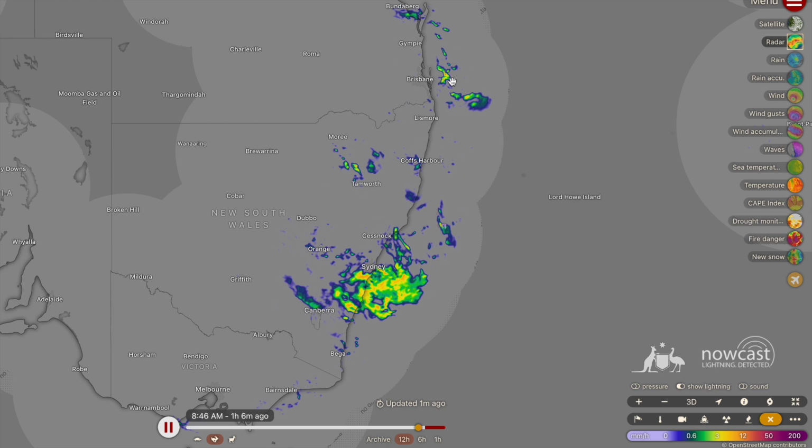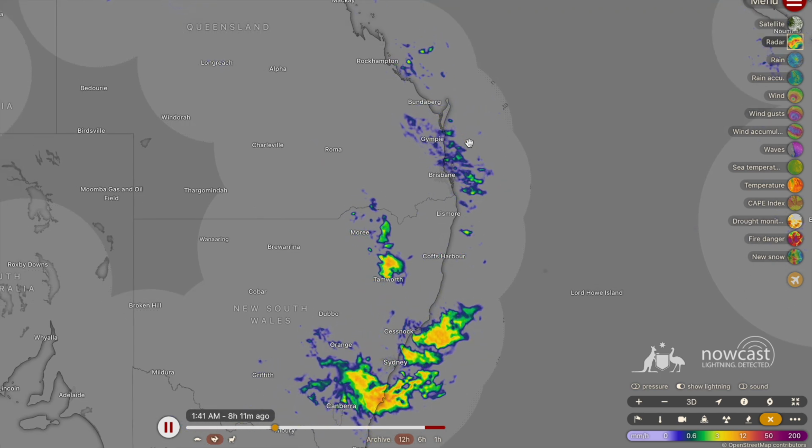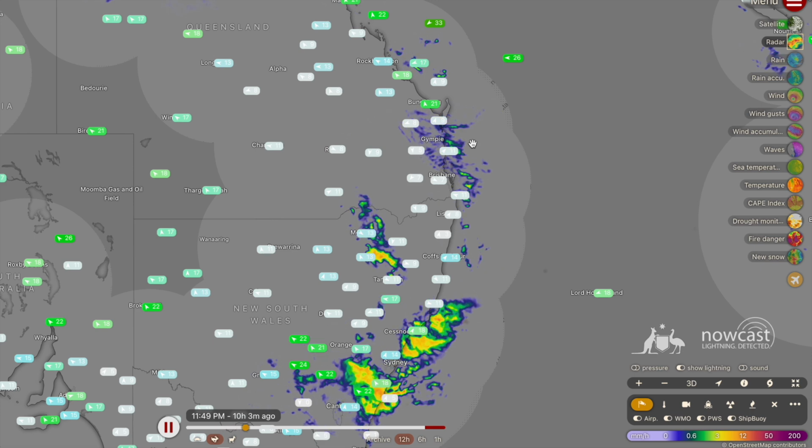We've also got some pretty significant showers just offshore from Brisbane. Significant, still the wrong word actually. We've got some heavy showers just offshore from Brisbane that they're not going to be causing any pain over there in terms of wet weather.